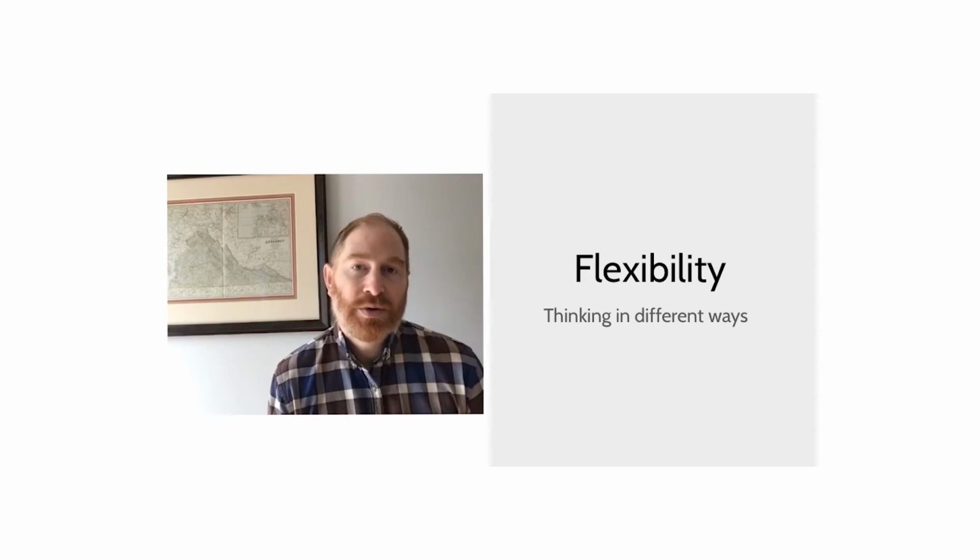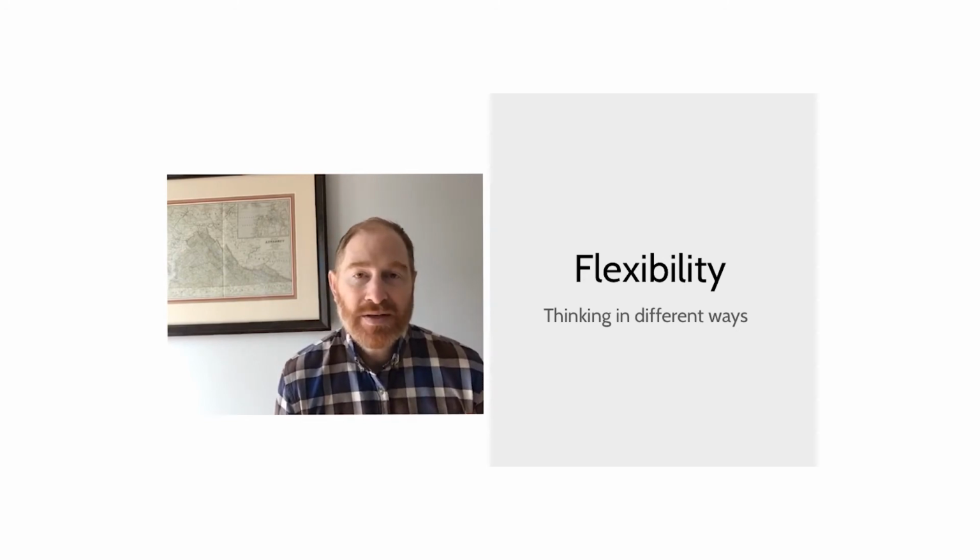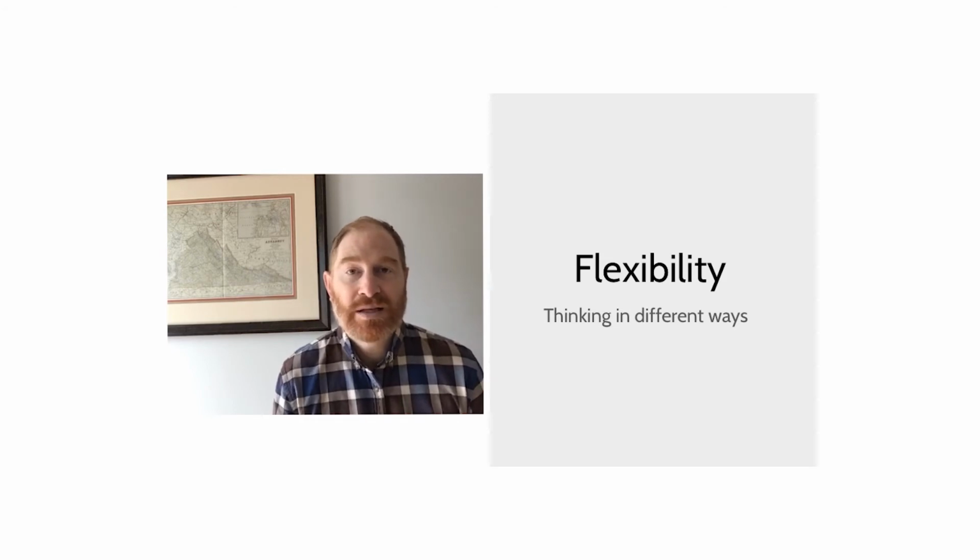The second skill that we're going to focus on is called flexibility. And this allows us to look at something and think about it in a different way or from a different perspective. And we're going to use this skill to connect back to the list that we created in our fluency activity.